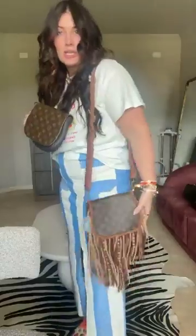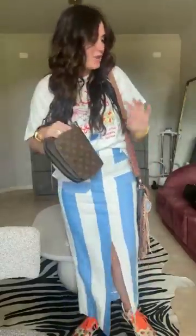And then here's another one of these Odysseys. I absolutely love these. They are so pretty, so interesting, really neat. Some of them have lots of fringe, and some don't.